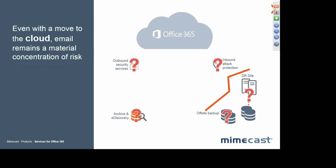So even with a move to the cloud, email remains a material concentration of risk. It's still a material store of data that must be protected and secured, and ensuring the service is always available remains critical. So moving your infrastructure to Office 365 should really, on the face of it, reduce the cost and complexity of your environment. It should also simplify your email infrastructure. It also appears that many of the technologies you augmented Exchange with in the past have been absorbed into Office 365. So this is really around the peripherals of your email system, your email management. Does this mean that the risk you sought to originally mitigate with that technology has been eliminated in this new scenario? The reality is, fundamentally, those risks still remain, and they still have to be mitigated.